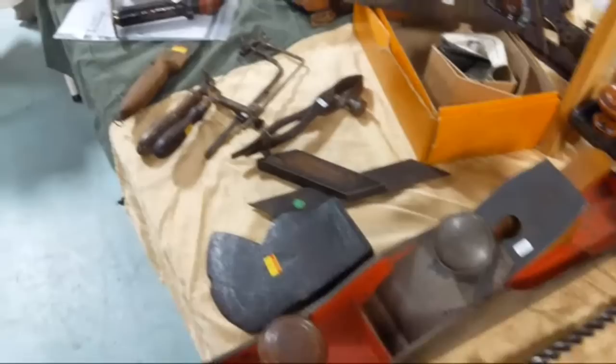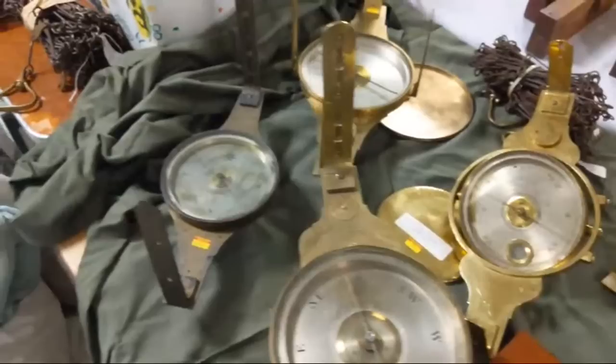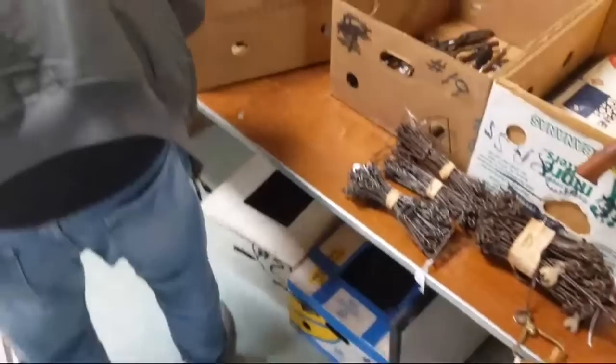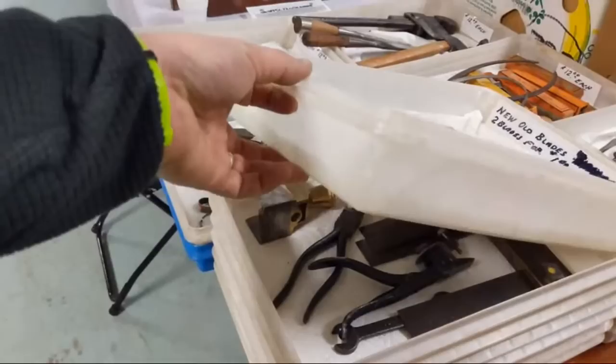Jeweler's saws. $4.50 with the box. Wow, $4.50 with the box. Really nice case, really nice condition. Sextant. Some compasses. Yeah, he's cleaning out the boxes here. Come around to this side. Yeah, these are fun to dig through, because each one of these plates is marked, one for $1, $7 each, $12 each. I bought quite a few things out of these. Actually, I got all of these straight razor blades out of one of these.